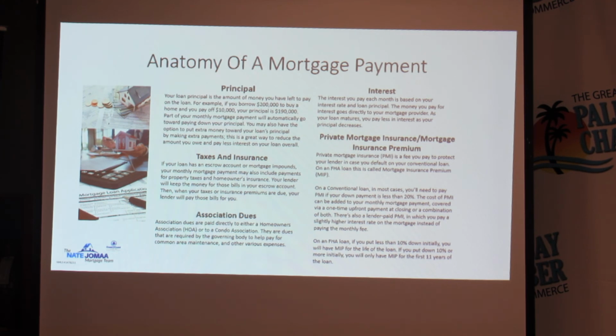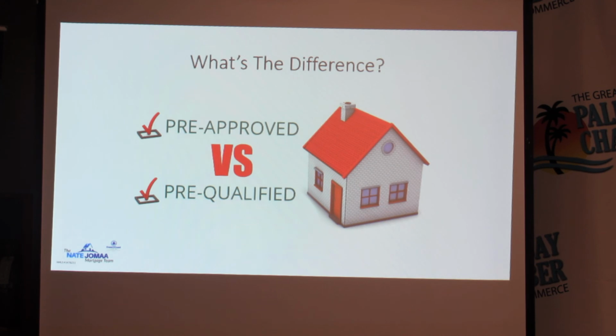And then PMI. I addressed PMI a little bit ago, but again, PMI is going to be an insurance policy that you literally are required to take out if you put less than 20% down. And it's an insurance policy that covers the lender in the event that you default. If you don't have the means to put 20% down, you're a higher risk. Doesn't mean that you're a bad person, it just means you're a higher risk. So we have an insurance policy in the event that you're not able to continue to make the payments.